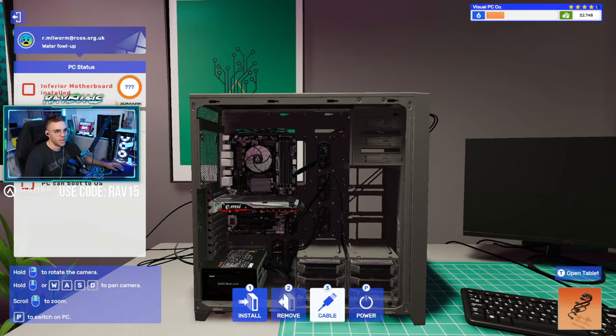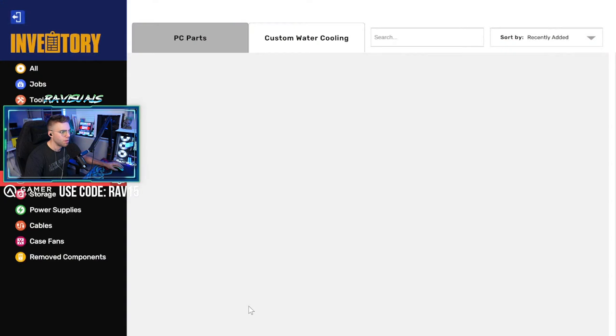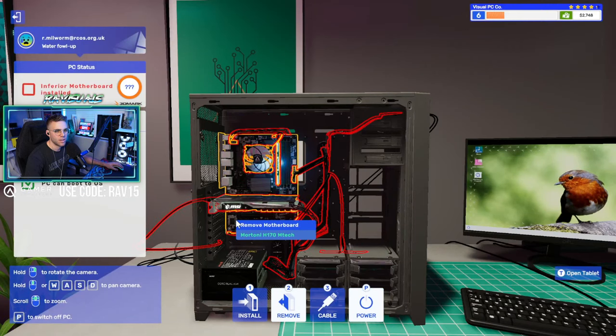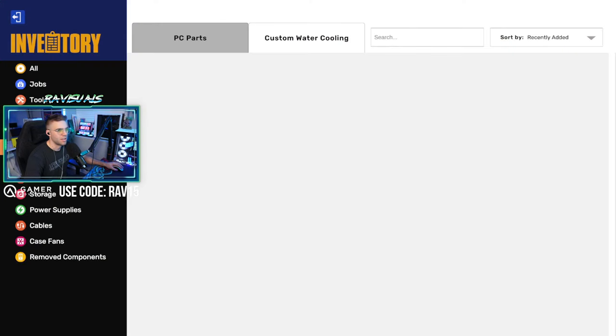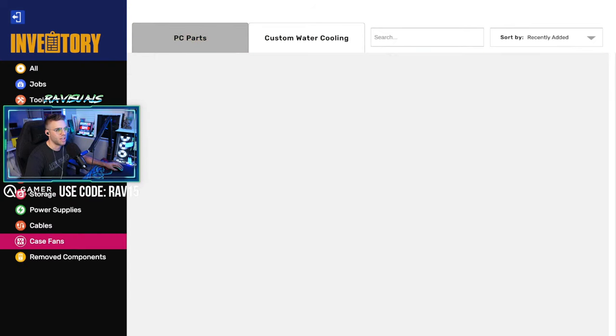Okay, now I think we're good. Why does it say inferior motherboard installed again? Did I install the other one again? What the hell? Is it glitched? Hold on a second. What happened to my other motherboard? It glitched. The game glitched again.